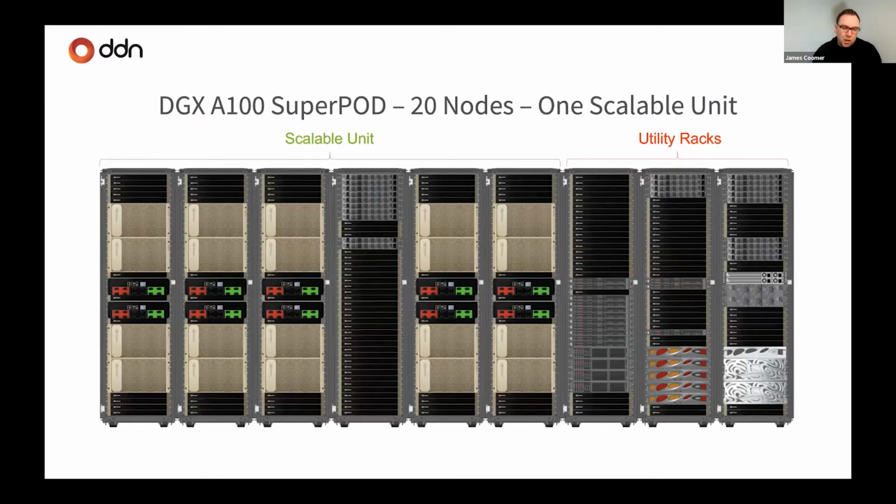This isn't a particularly large one, but is an example of a SuperPOD running DGXs with A100s. As I say, I shouldn't repeat the NVIDIA too much. We do have relationships with Graphcore and SambaNova, three of the other up-and-coming IPU and GPU vendors. But here you can get an idea of the sort of scale of typical systems we're deploying.